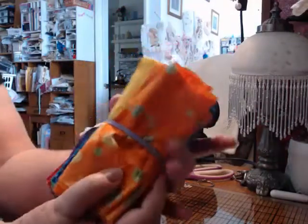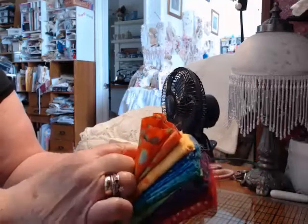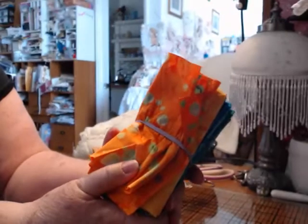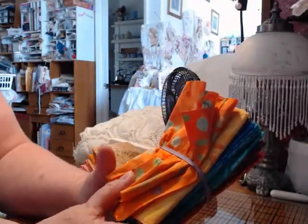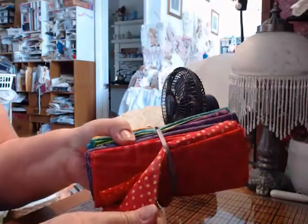And this one, and these packages were, I believe the packages were $3.50. I don't know, I took all the tags off. $3.99 on some. So there was this one, and it's got all these colors.